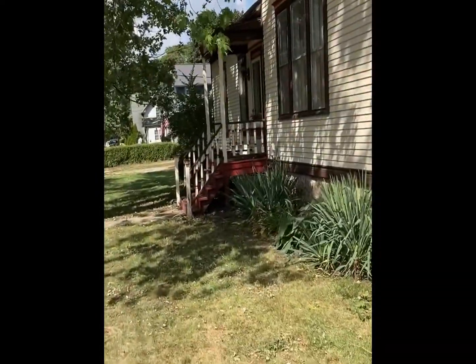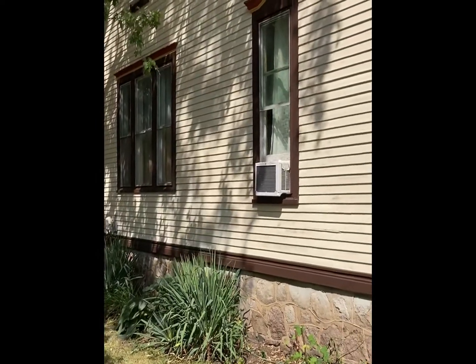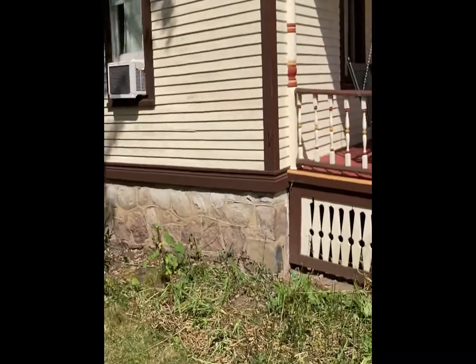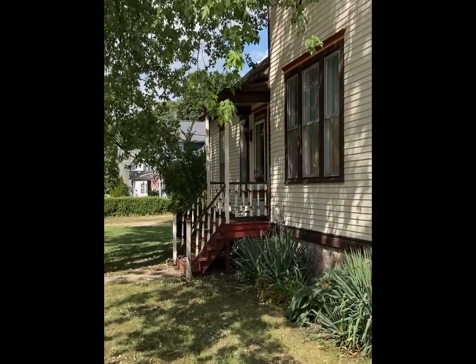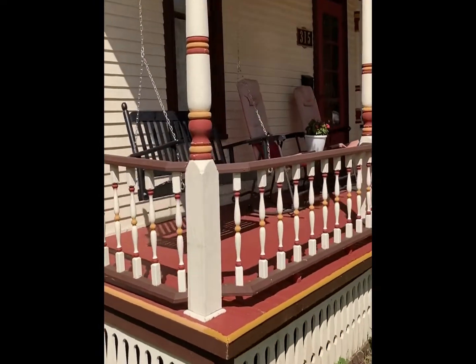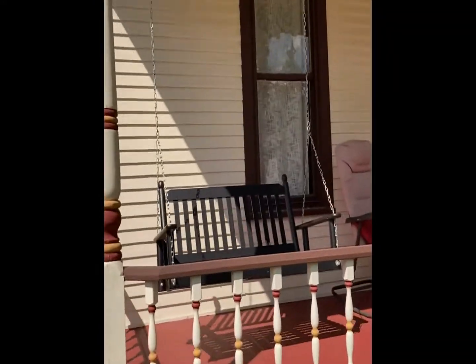It's a hot summer day here. We just got done taking out all these bushes and weeds and everything, so we're kind of pretty tired. But let's go inside. I got the porch here with the rockers and the hanging swing.